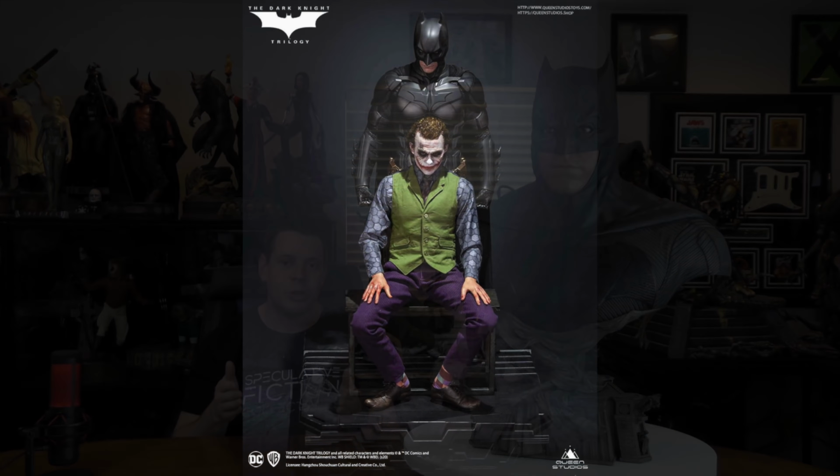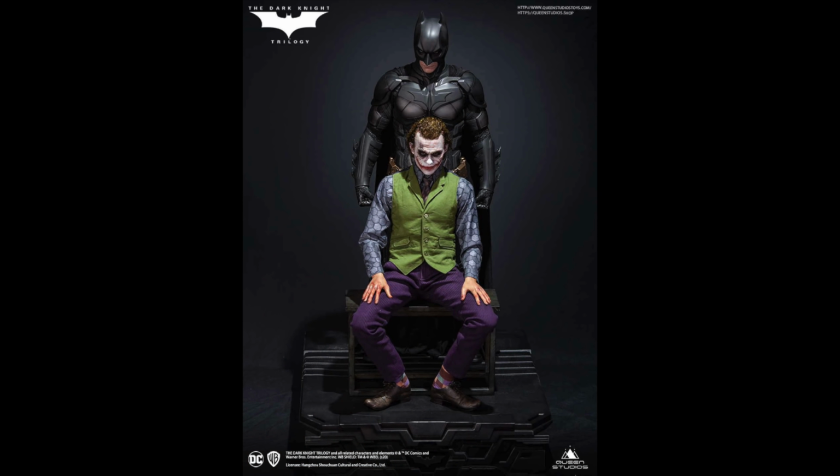Now, I do have their Dark Knight, Batman, and Joker, the 1/3 rooted versions, on order, so eventually those will hit the Extreme table for a review. But for now, I am just happy as hell with their busts.